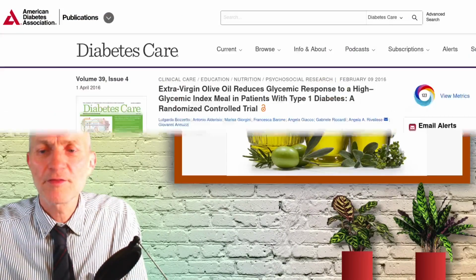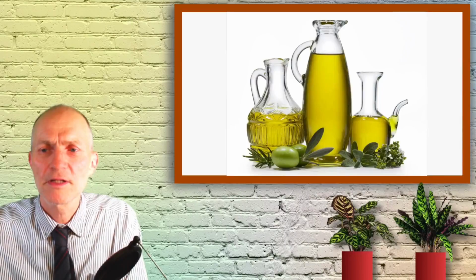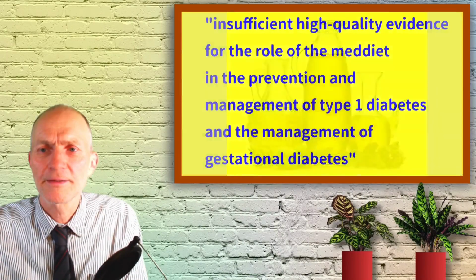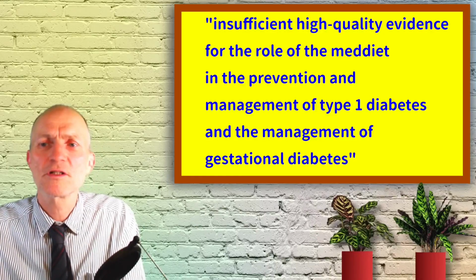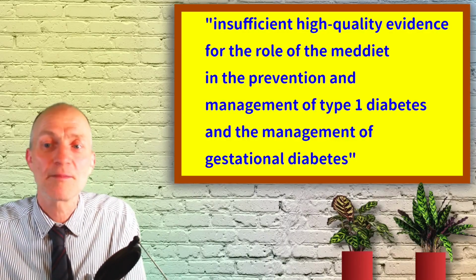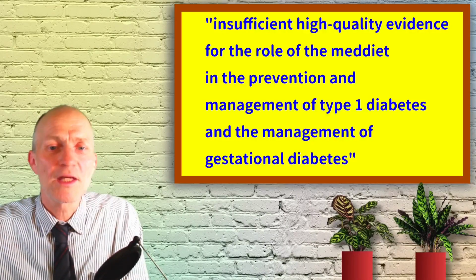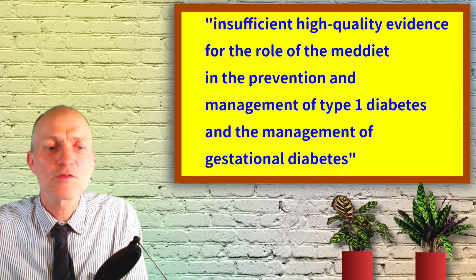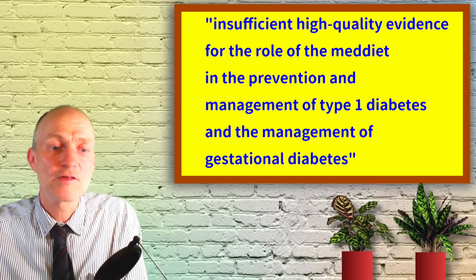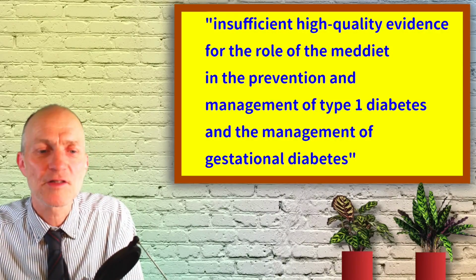So the limited evidence of the Mediterranean diet in type 1 diabetes has been commented on. So I should show that. There is a study that says there is insufficient high-quality evidence for the role of the MET diet in the prevention and management of type 1 diabetes and the management of gestational diabetes. Overall, though, I would say it's clear that there is specific evidence for the benefits of the MET diet over other diets, even though the evidence for type 1 is extremely limited.